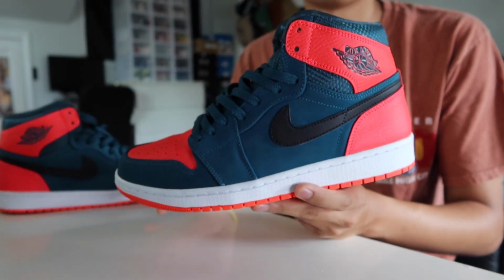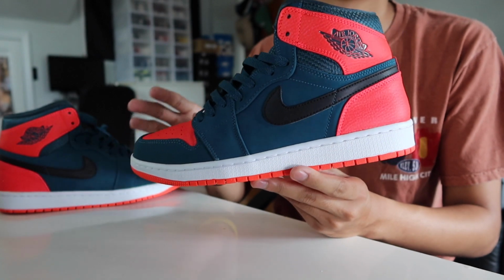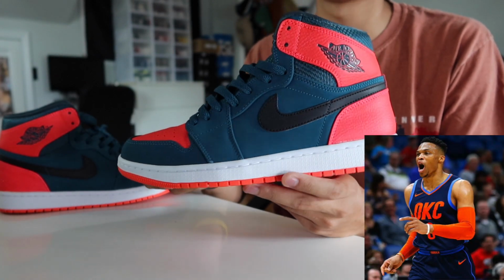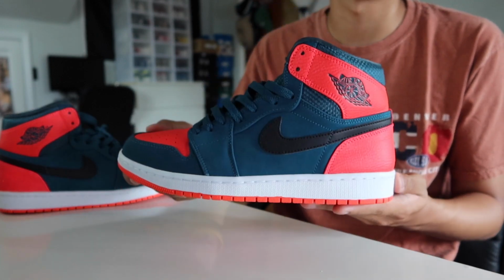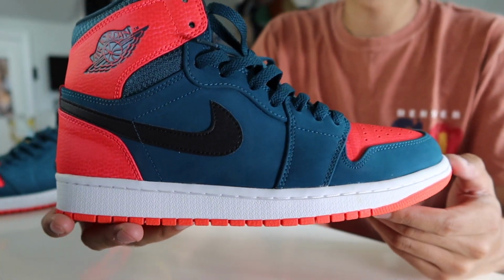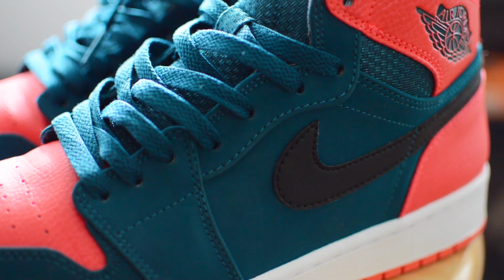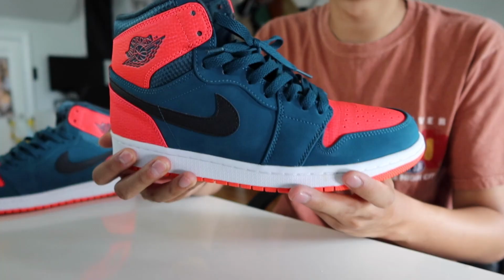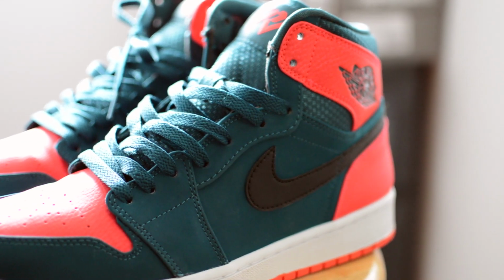I'm not exactly sure of the inspiration behind this color blocking on here, but it does look kinda similar to a few of the alternate OKC Thunder jerseys, which was the team he played for during a majority of his career before being dealt to the Houston Rockets. Getting straight into the materials on the sneaker, these utilize a nubuck at pretty much all of these teal panels. Contrasting all of that is the infrared 23 color, which utilizes a sort of tumbled or pebbled leather.